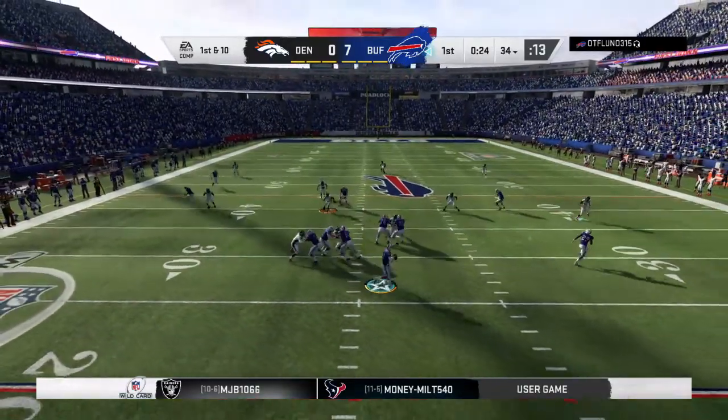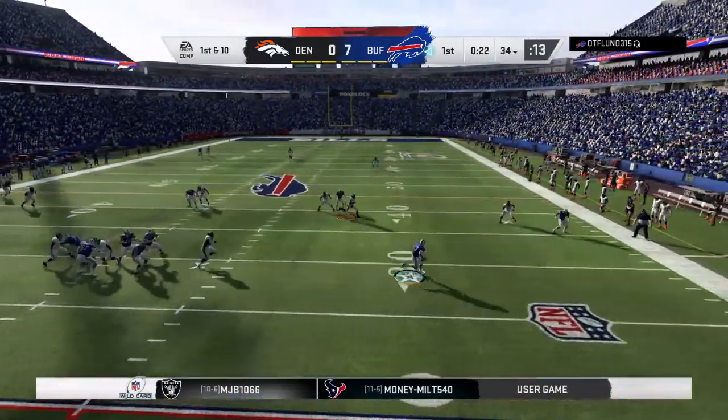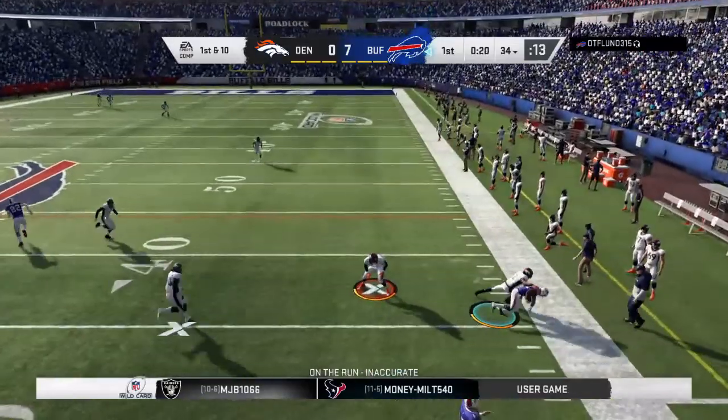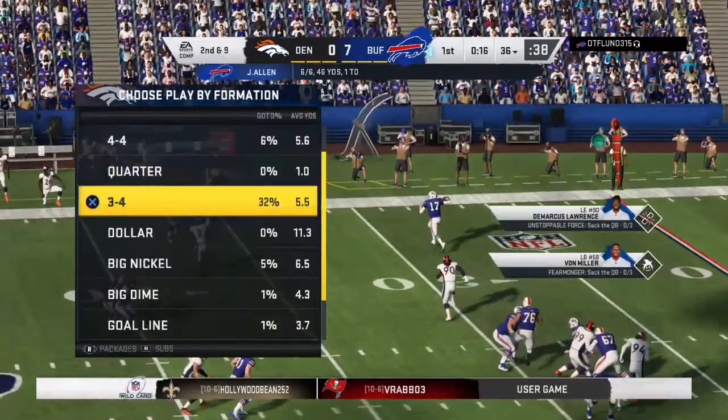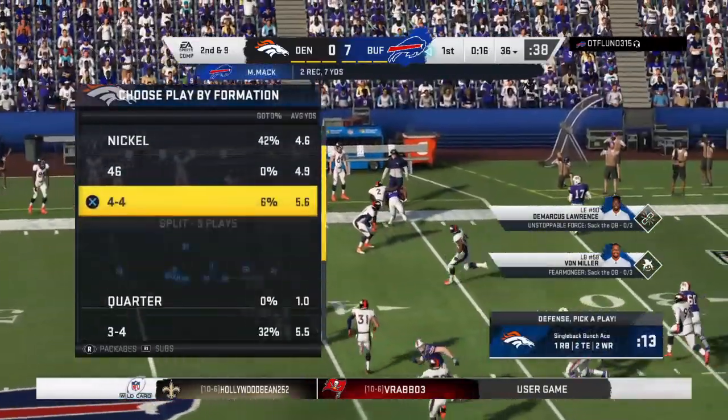On first down, Allen. Flush to his right. Into the hands of his running back, Marlon Mack. Just a 1-yard pickup on the play, and that'll make it 2nd down.